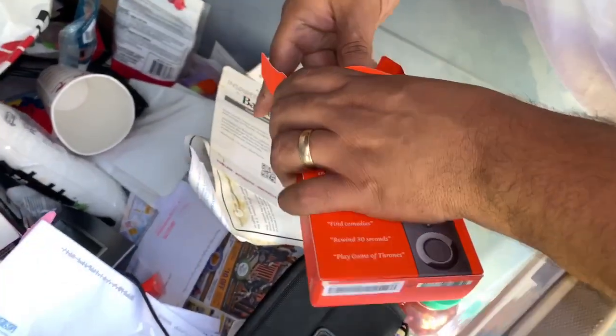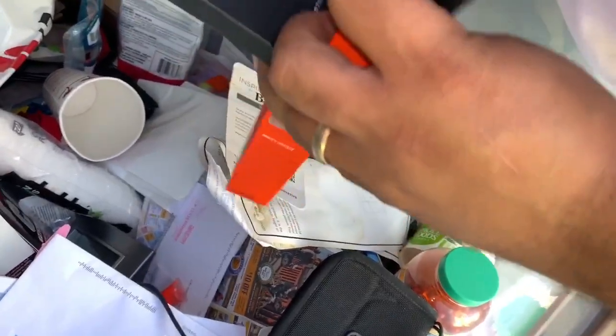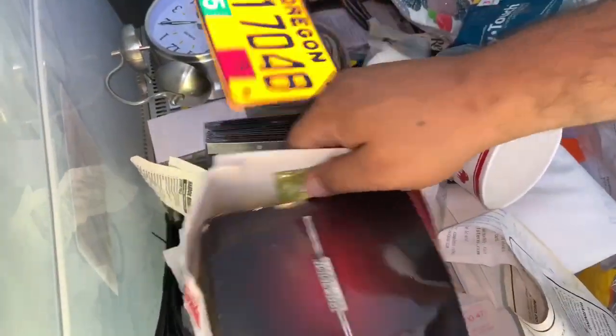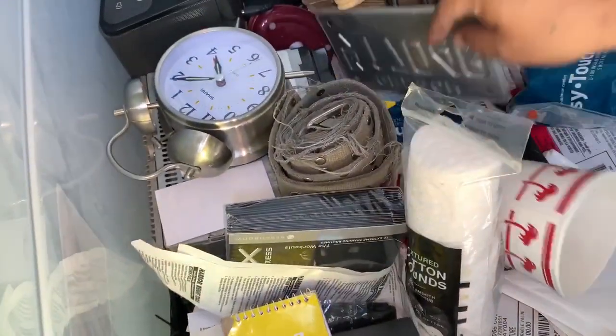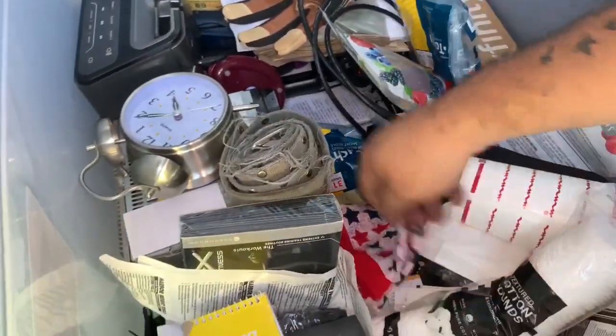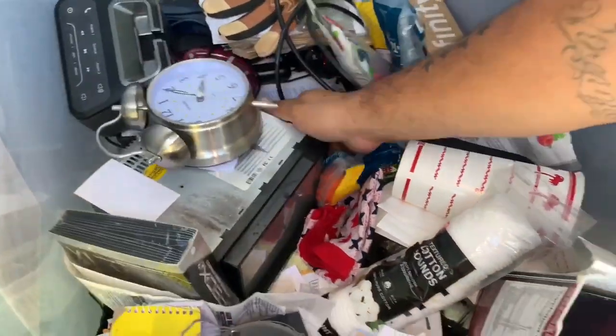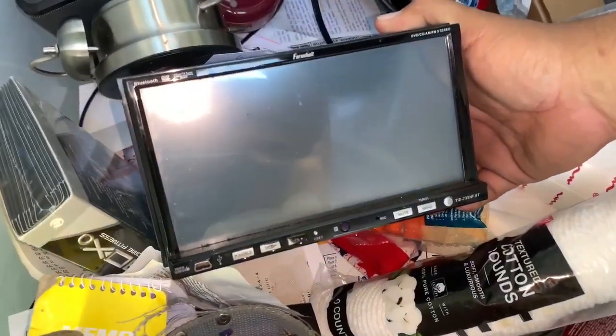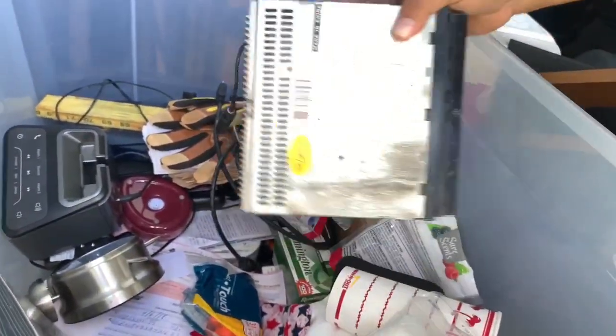I bet you this is empty. It feels extremely light. Yeah, that's empty. But those are good. Amazon sticks. Oh, we already went to that. Oh, the second half was better than the first half. Some vitamins, some license plates. Throwback. Oh, look at that. Oh, that's a TV stereo for your car. Oh, that's nice. Fahrenheit? That's heck of nice. Where's the wires? Don't need wires?